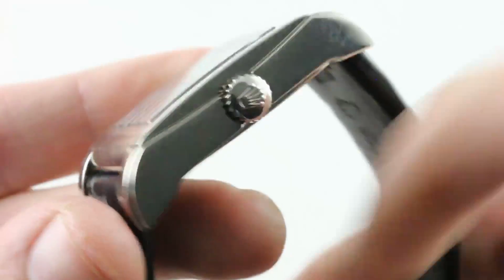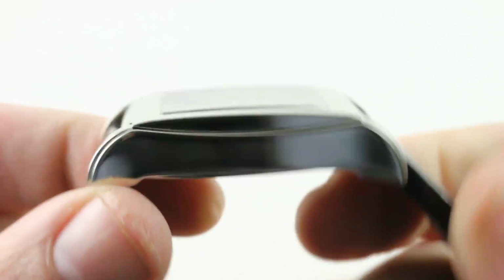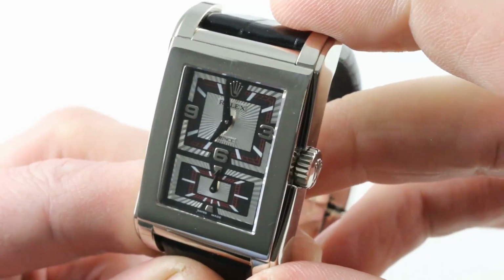The case may lack grace compared to the Patek, but it doesn't lack substance. There's a ton of white gold here, and even more right here. On that count, the wrist heft, this watch absolutely aces the test, leaving the Patek struggling to keep up.